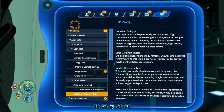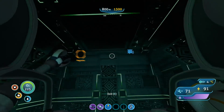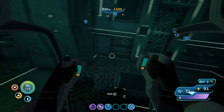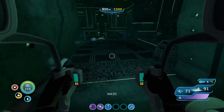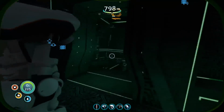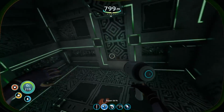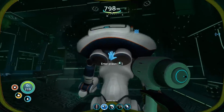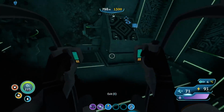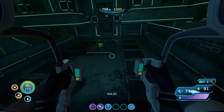All right, well, that's obviously the next step. Is there anything else in here? It doesn't look like it, does it? Yep. Does not look like it. Okay, well, you know what? I'm just going to have a quick peek with the torch. No, there's nothing else in there. Right. Welcome aboard, Captain. Thank you. So let's keep going. Nothing there. We've got an ion cube down here.